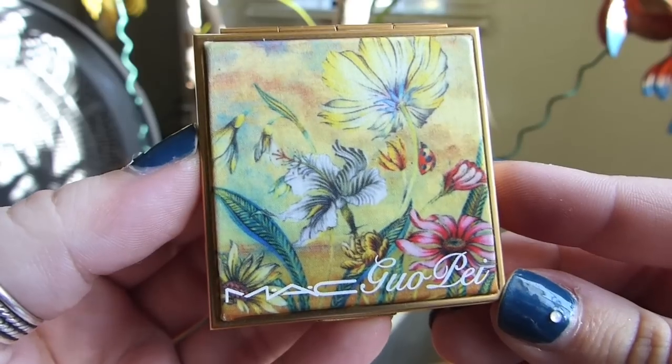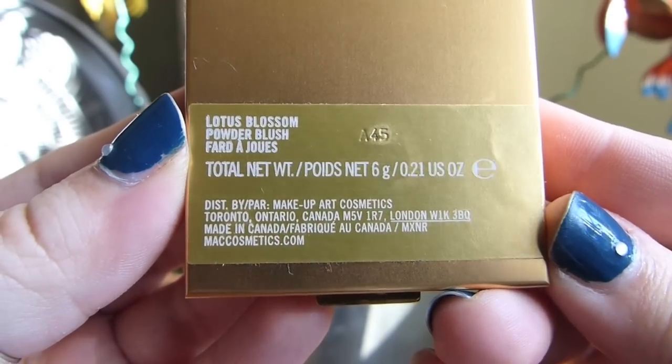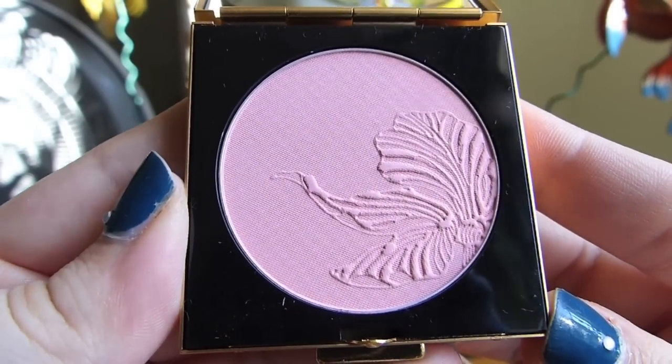All right. But this packaging though, right? And then it's got the embossed hibiscus flower on the actual blush. It's so pretty. I can't ruin that. I haven't even touched this, you guys. Should I do it for the video? I'll do it up in the corner. Oh, shoot. I've got to start using that, but I can't.